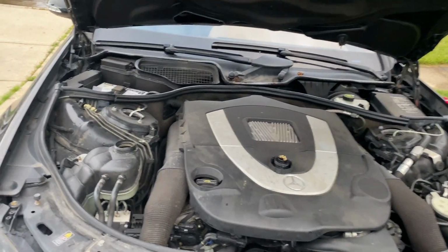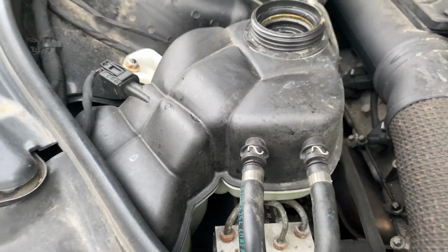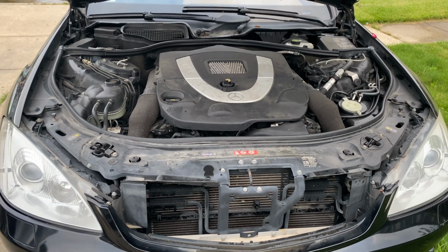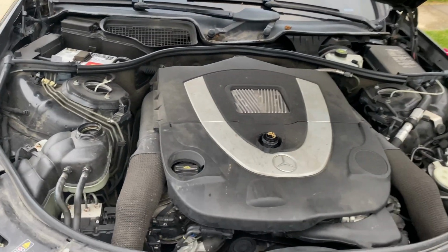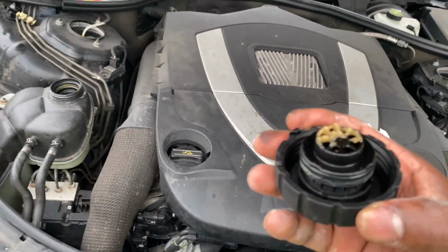So this is my overflow or the expansion tank for my coolant. This is on the passenger side of the engine compartment on my 2007 Mercedes S550 4MATIC. I don't even want to acknowledge this again, but I have to. I took the radiator cap off, or the overflow tank cap, right?